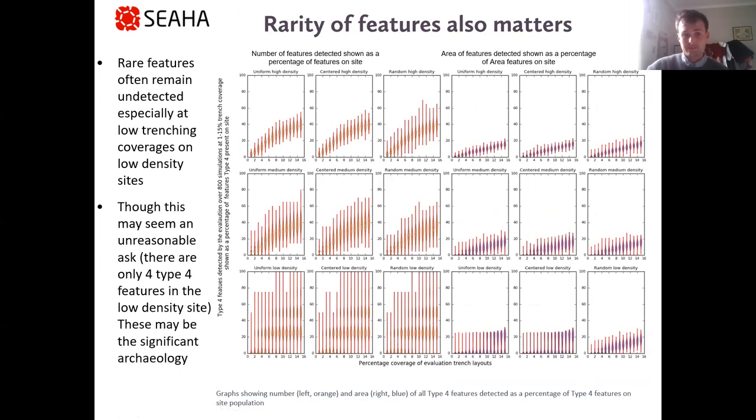Also, if we look at rarity, on this sparse density site, our type four, which are meant to represent rare features or rare periods on site, we see a much greater variation, and at the lower percentages we often see them being missed. This rather erratic graph is because there are only four features on the site of type four. So we see that when you have a very low amount, you really might be missing them a lot of the time, even with your high coverages of trenching.